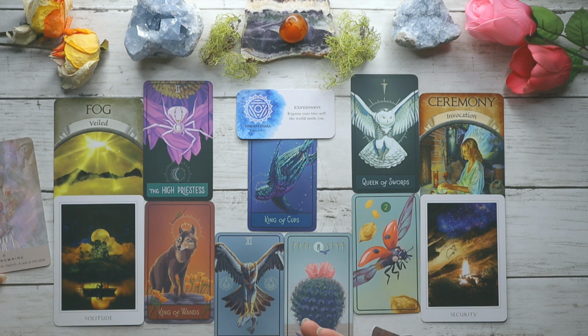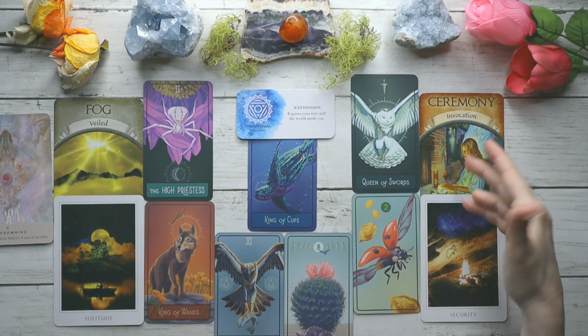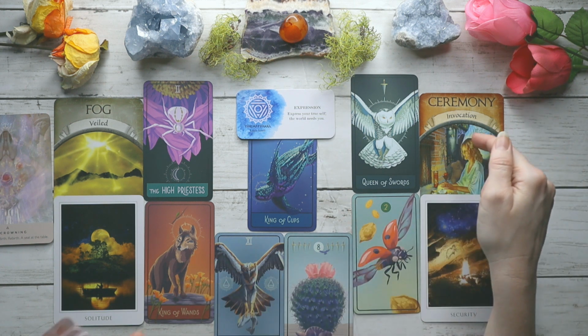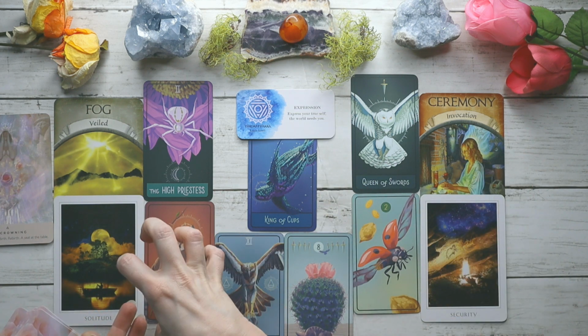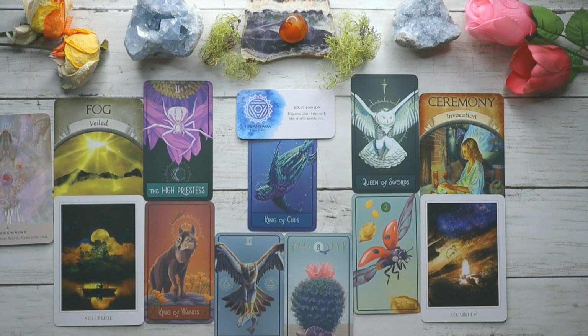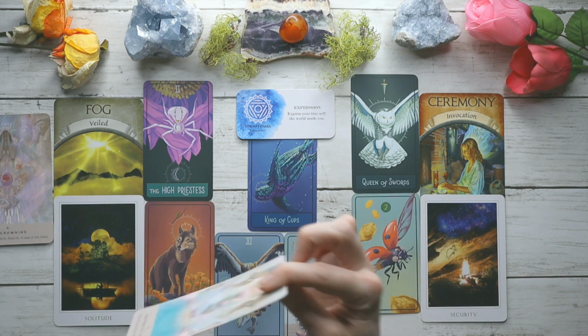We have the crowning, initiation, thresholds, birth, rebirth, and a seat at the table. So very, very Empress energy. This is you wanting to give birth to your creations, to your manifestations. When we compare, contrast or combine these two cards here, this is inspiration, and then the expression. And then that expression card as well, expressing yourself. Maybe some of you are doing some sort of ritual where you're trying to enhance or heighten your spiritual abilities or your creativity. And a lot of times they do come hand in hand.